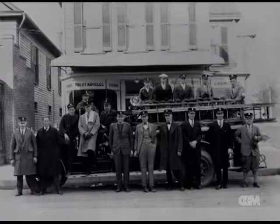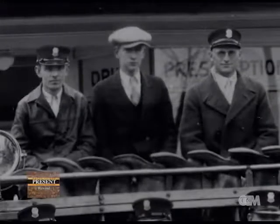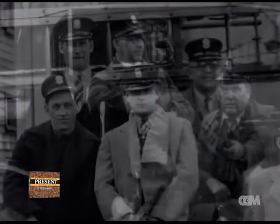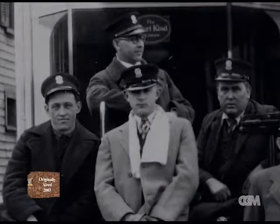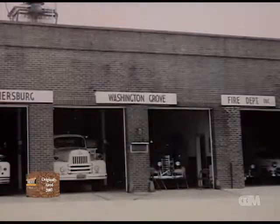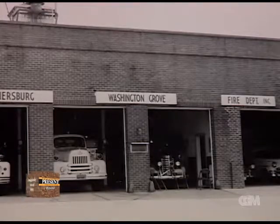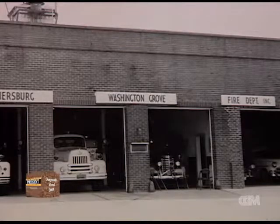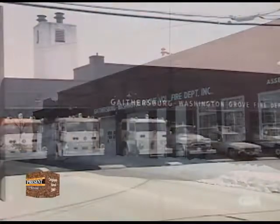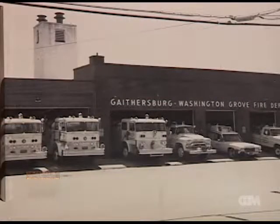In 1927, the Gaithersburg-Washington Grove Volunteer Fire Department was chartered. It was an all-volunteer operation back then. Whenever there was a fire, men would drop everything to help protect their community. In 1930, the two-stall metal shed was replaced by a brick structure, which is part of the building that still exists today. For years, this station served the entire up-county area.